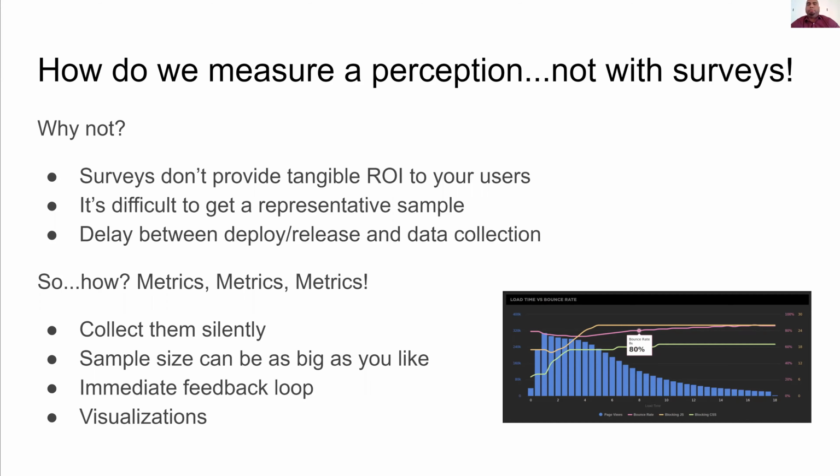But so how do you do it? With metrics, and we're going to go over these metrics, but you collect them silently. You can have any sample size you want, essentially. There's an immediate feedback loop, and you can have cool visualizations. This particular visualization is the correlation between bounce rate and blocking CSS and blocking JS, which I think is really cool.